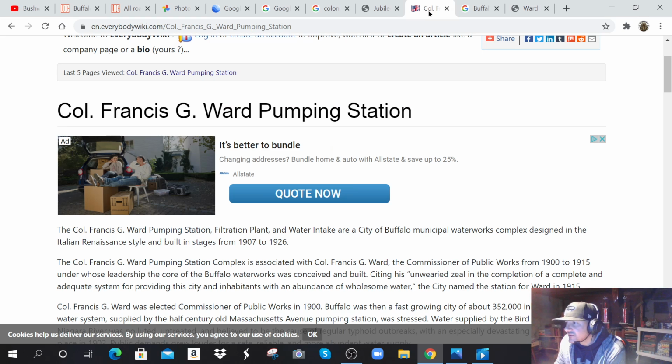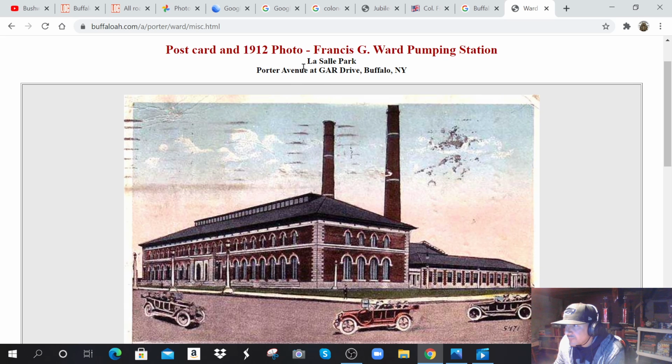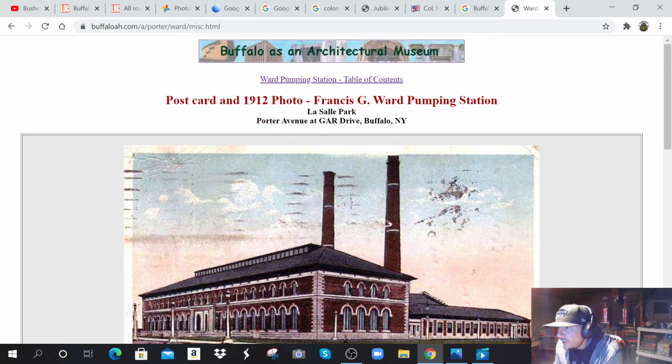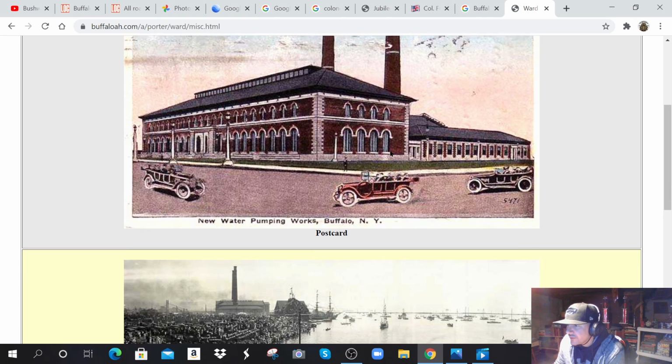1912. Well, when did it say this was okay? Colonel Francis Ward Pumping Station, Filtration Water Complex, designed in Italian and built in stages from 1907 to 1926. Yet this is fully built out in a... Oh, look at that! We got pictures. Fully built out in a postcard from 1912. Fully built out, and there are two towers there.